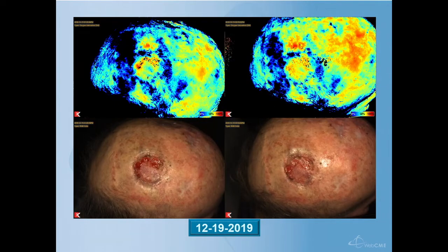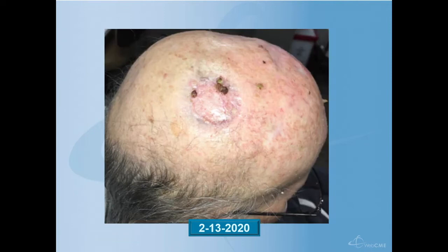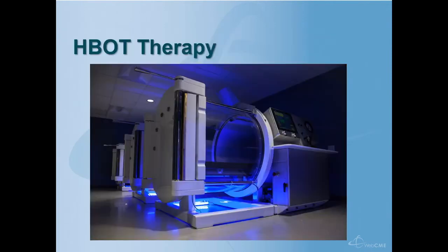So we followed him forward, and here's a nice example of, as we move forward, the patient does a nice job of moving forward from an RGB, original digital image, reflecting what we're seeing here on the near-infrared images as well. Nice. To complete healing, yeah.